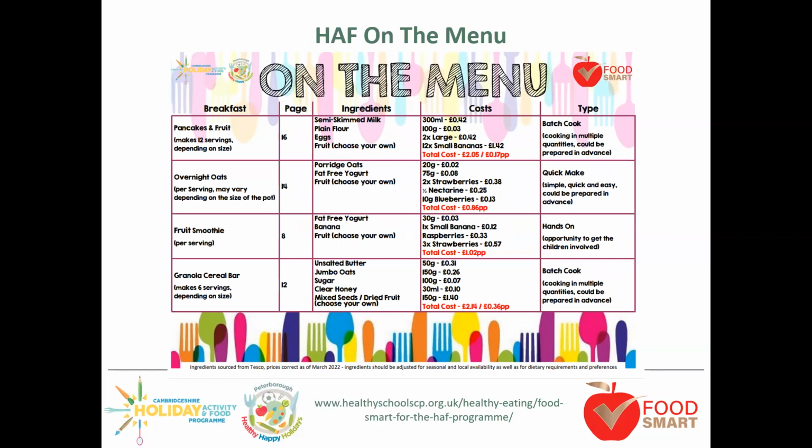But we've put the ingredients here for you as well to make it easier for shopping lists. We've also put the costs of those ingredients. Now, that will fluctuate and change. We all know that food costs are going up. So these costs are based back in March this year, so we would expect them to have gone up a little bit. So please bear that in mind and check.